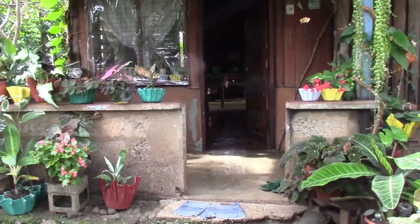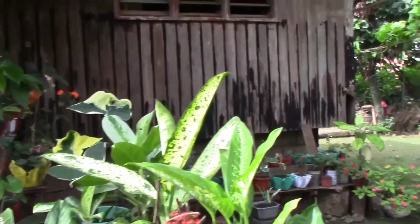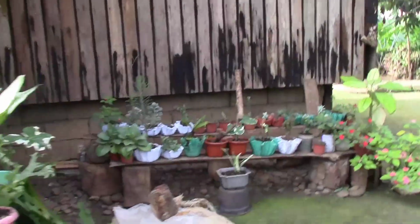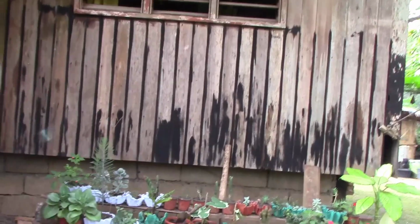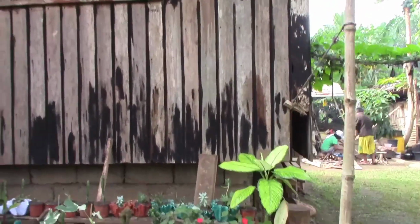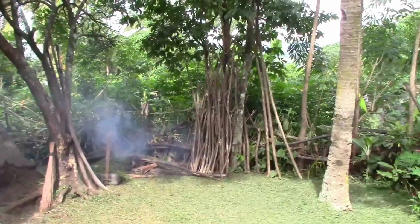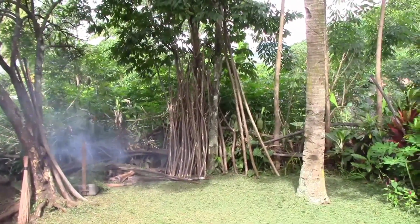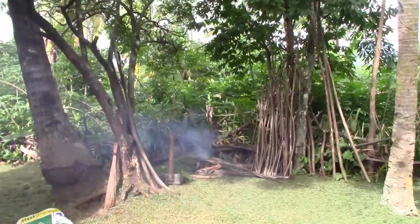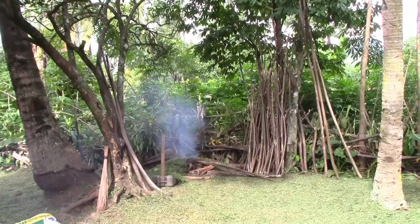I'm very happy to see again our old house, because my grandparents was live here. They're living here until they died. Yeah. It's very beautiful. We have a garden. This land, 600 square meter.